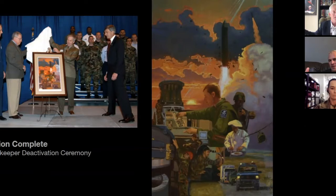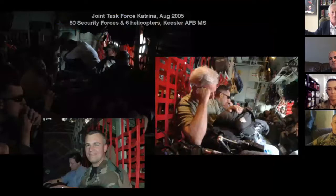If you can go to the next one. Exactly. So this is JTF Katrina, 80 security forces, 6 helicopters going down to Keesler to help out with securing the base and helping the base. These are some of the shots with that. Can go to the next one.